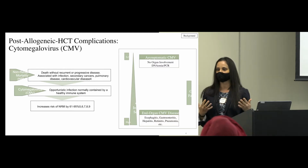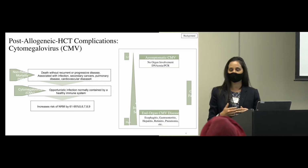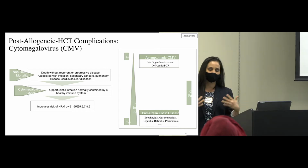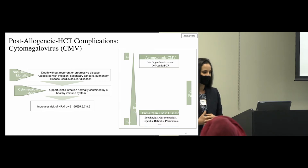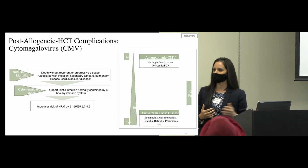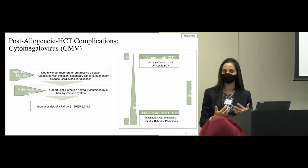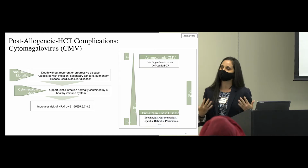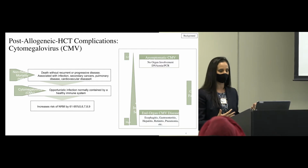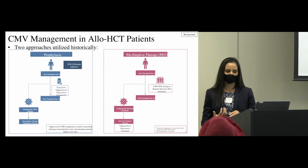Something important to keep in mind, which this figure here on the right shows, is that CMV patients present in a wide variety of clinical scenarios or presentations. We have anything from a patient with asymptomatic CMV, so they might not have clinical signs or symptoms, they have no organ involvement, but they do have quantifiable levels of CMV in their blood measured by PCR. And this is all the way down to patients with end organ CMV disease. These are very critical patients who often present to the hospital with a very high risk of mortality. It just shows that this is something that we really need to mitigate in this patient population. So that really leads us to the next question: how do we manage CMV in these patients?